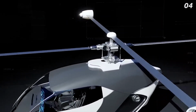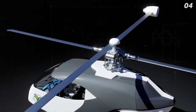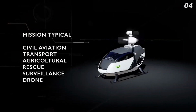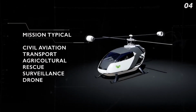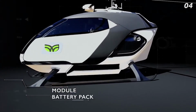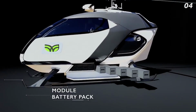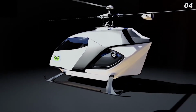F-Helix is much quieter than its predecessors and emits less heat, which makes it less vulnerable and harder to spot. It flies at an altitude of over 1,000 meters, an area not accessible for many weapons. This makes this vehicle safe and less susceptible to being hit by the enemy. F-Helix is undoubtedly the future of military helicopters.